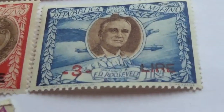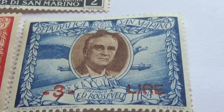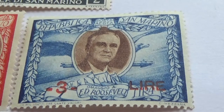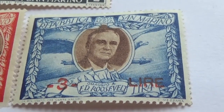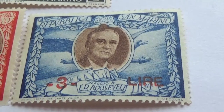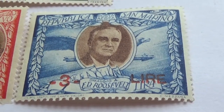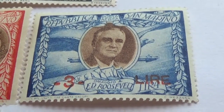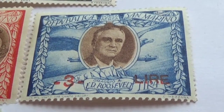Okay, and we have some smaller ones right here. Minus three Leary. See, the eagle was flying behind him over the mountain. F.D. Roosevelt, a small one. If you notice, the number wasn't on it. It was printed in red. I think that makes it rather different.